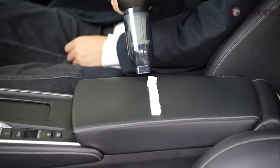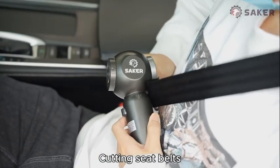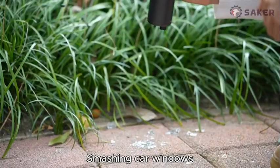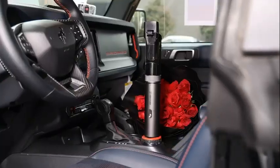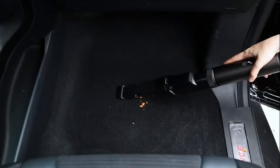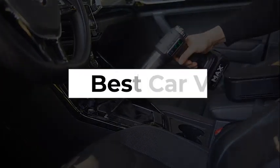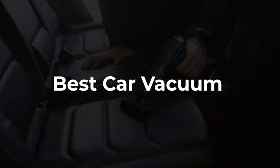Whether you need deep suction power, cordless convenience, or a compact handheld design, we've rounded up the absolute best car vacuums of 2025 to help you tackle every mess with ease. Stick around as we break down the top models, their features, and which one is the perfect fit for your car cleaning needs. Let's start.